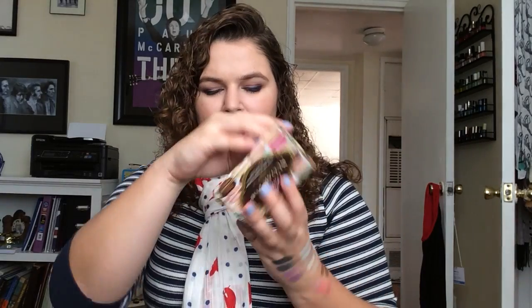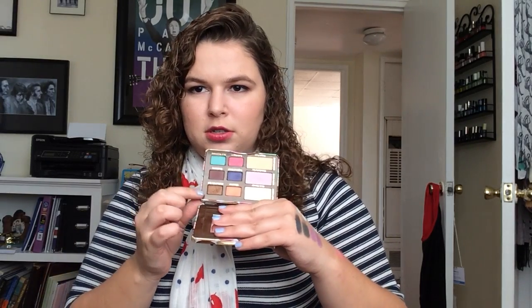And again, from the Too Faced Sugar Pop palette, which I do have a review on. I don't think I mentioned that previously. The shade Malted Milk Ball. Oh, sorry, I'm swatching over here. Look at that. Exact same.